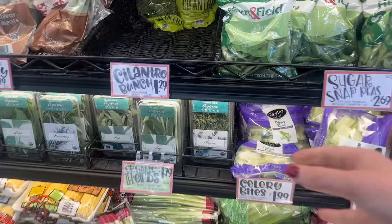So that's a little tip for you, but let's go run some errands. Trader Joe's, groceries for me, groceries for Sarah, coffee for Sarah, wine for a friend, birthday cake, go home, start cooking and prepping for tonight.